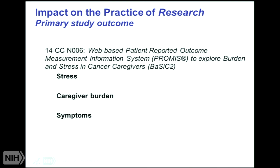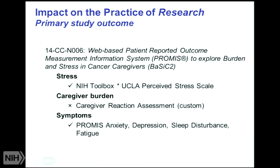And this really is the testing of the platform of AC light here at the NIH Clinical Center. As previously mentioned, there were a variety of measures available in the system to look at the concepts that were really important to us in this study.